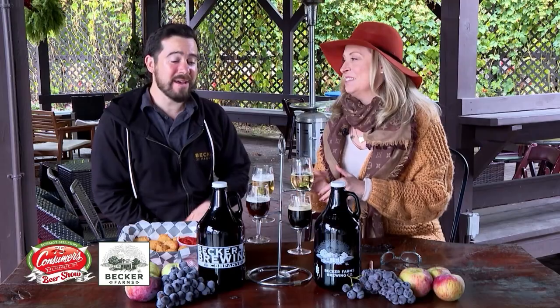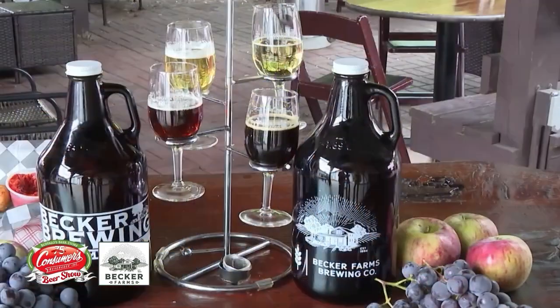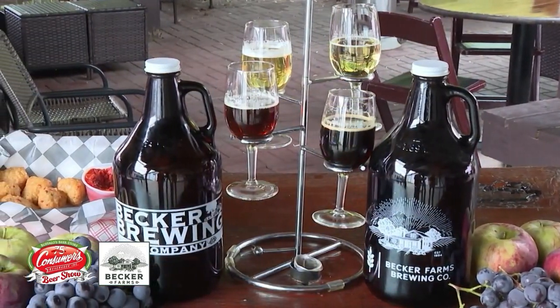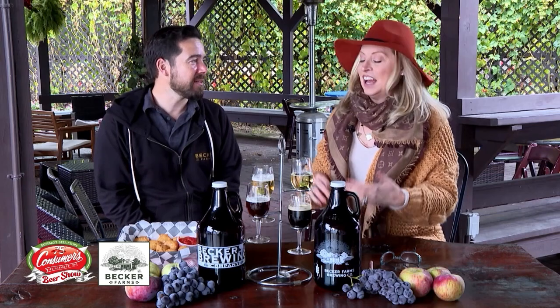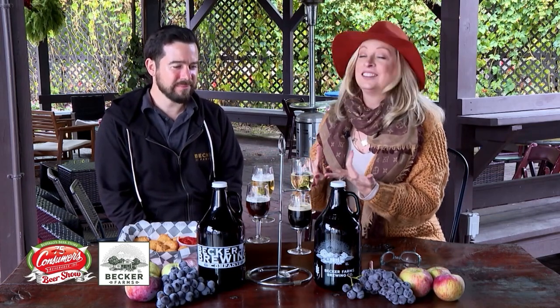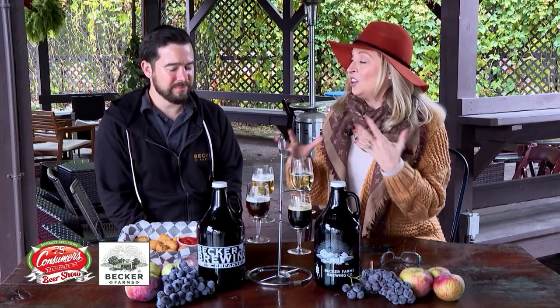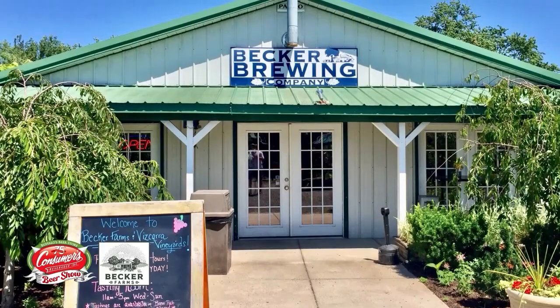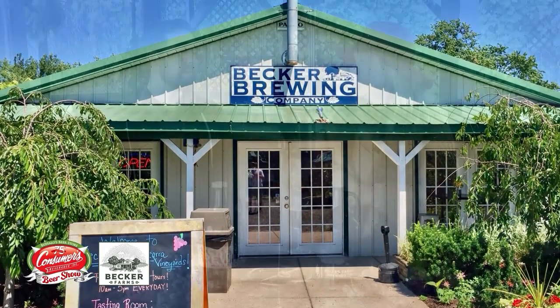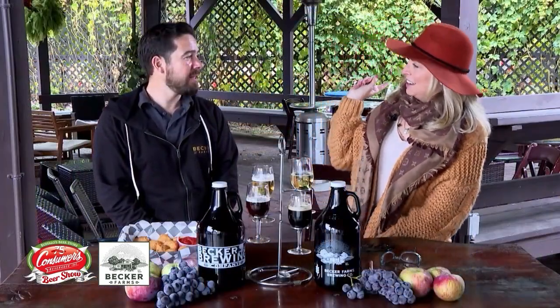That's right. I have a nice selection here, a flight of just a cross section, just a little taste of all of the things we have to offer that are pretty unique to what we do here on the farm. And the things you have to offer include beer, cider, and wine. That's right. All of those things are brewed right here on the spot at Becker Farms, if not also grown here. Did you mention that behind us are hops? Yes, that whole wall there. A wall of hops. A wall of hops, yes.